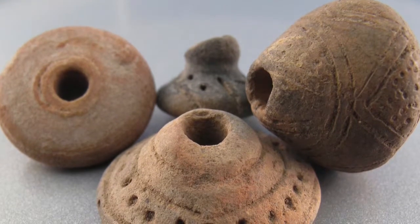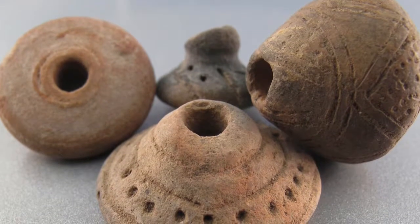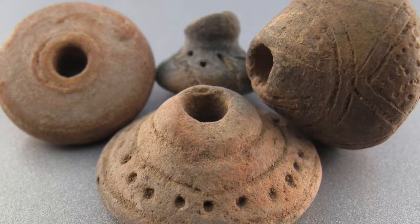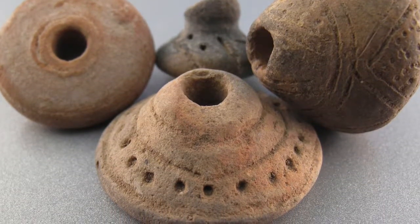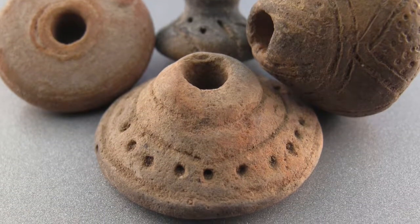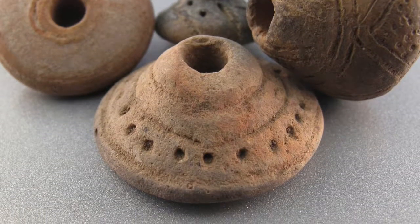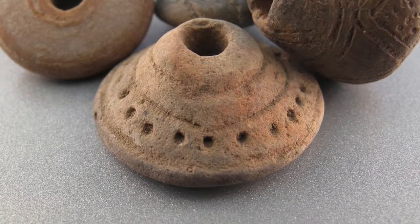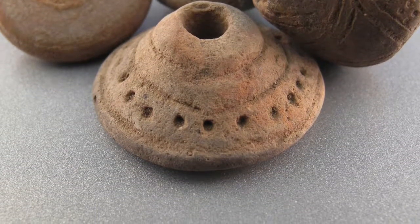Spindle whorls come from the Neolithic era, usually made of clay to help add weight and balance while spinning. Other materials could also be used, such as apples, potatoes, rocks, and other things, and in some cultures, literally just a stick used to spin.